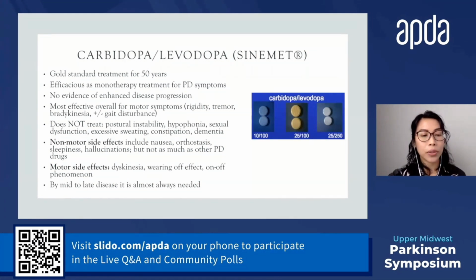Non-motor side effects include nausea, orthostasis, sleepiness, hallucinations. But in terms of these particular side effects, Carbidopa Levodopa has less of those types of side effects as compared to other PD medications. Motor side effects include dyskinesia, wearing off, and the on and off phenomenon.